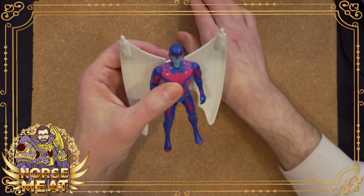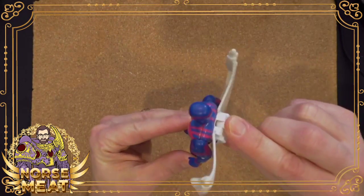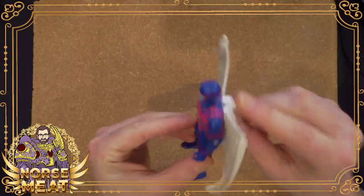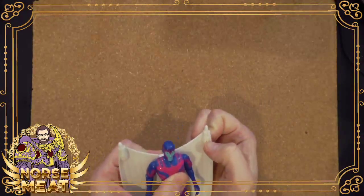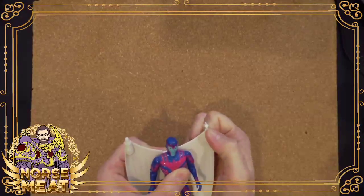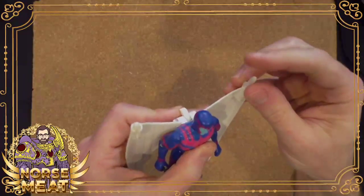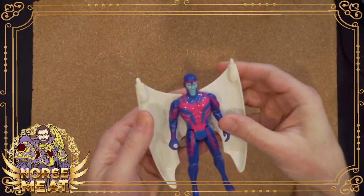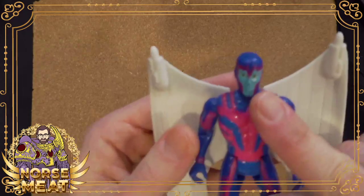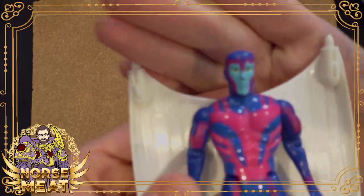Yes, so Archangel here has flapping wings and also these, which in theory you're supposed to be able to flick out with your thumb, but they always kind of just droop out. But it does have little projectiles. Yeah, this one's in pretty good condition except for some paint scuff on his nose. Otherwise it's pretty good.